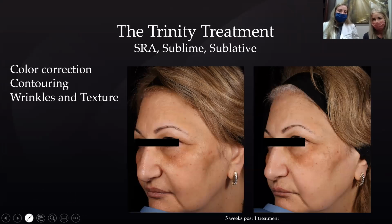And one of our most favorite. So this is actually what we call the Trinity treatment. It's a combination of all of those hand pieces we discussed. It takes care of the pigment, the texture, and it gives us a little bit of extra skin tightening. So I think this is a great result.